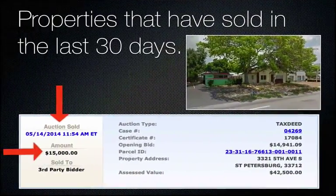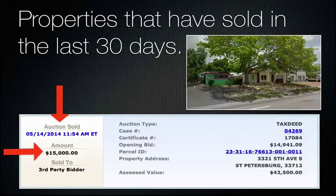With that being said, let's quickly just look at some of the examples here. Properties that have sold in the last 30 days. I wanted to show you some amazing examples. This commercial property here, it's on a nice busy road. It's got a couple businesses around it. This actually sold for $15,000, just barely over the opening bid amount.